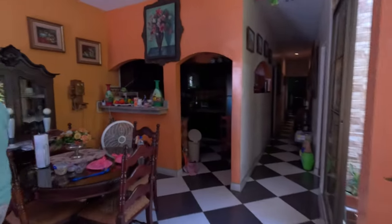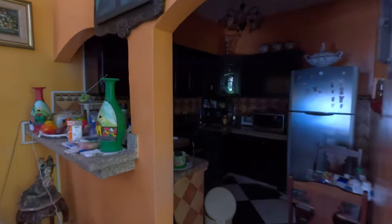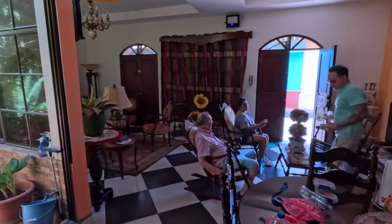Now notice this garden on the right. This is beautiful. We're going to see that in a second. Kitchen, very modern, normal, small but very functional, with the little tiny breakfast nook. This is what you would expect in a modern apartment or a modern house. So a little bit different here, but a great kitchen. That green room is fantastic.